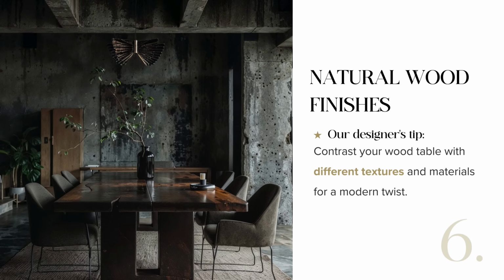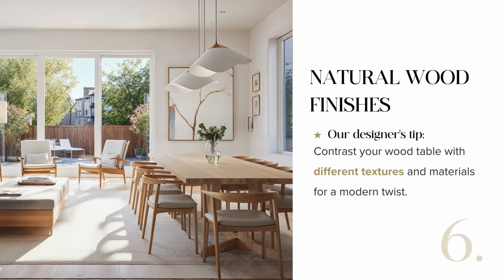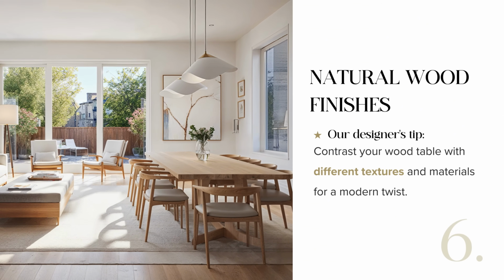Whether it's a raw, unfinished look or a smooth, polished surface, natural wood tables are timeless and versatile, complementing both rustic and modern designs.